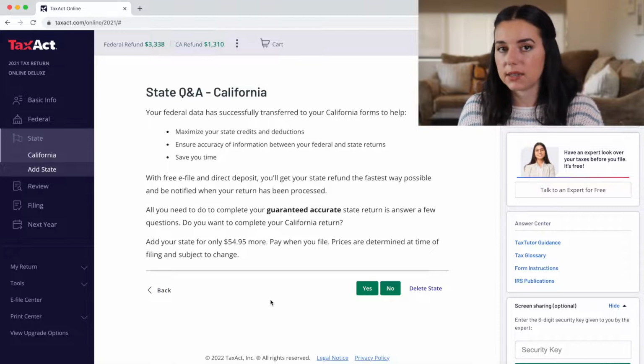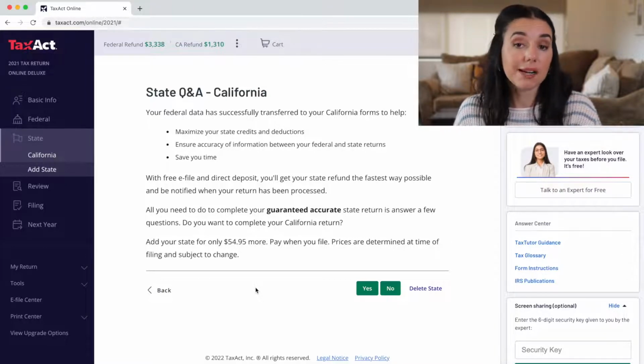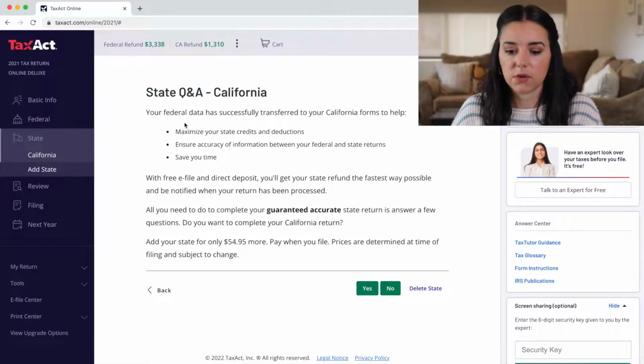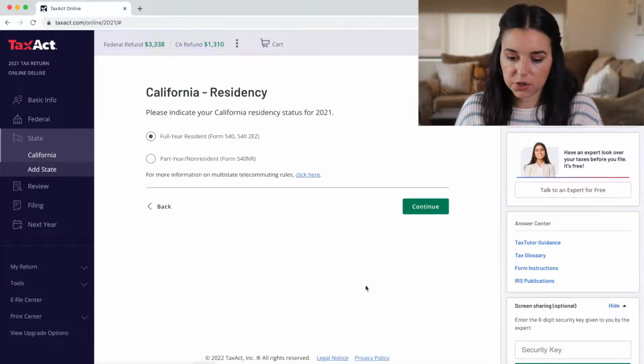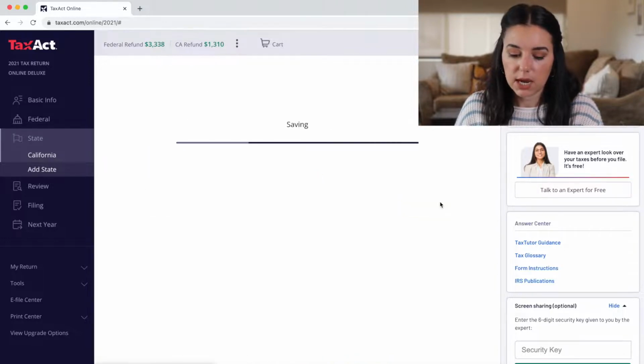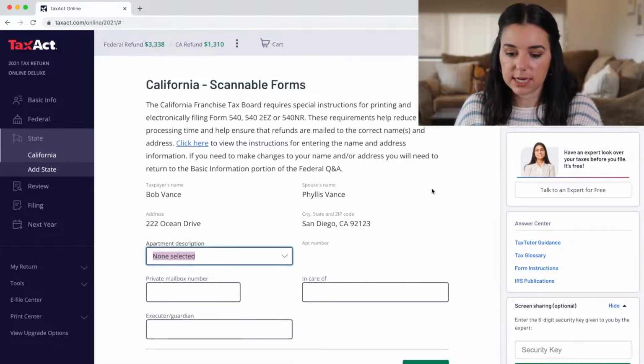So basically they're going to take as much of that information over to the state side and then ask you state-specific questions. So your federal data is successfully transferred to your California forms to help maximize state credits and deductions, save you time, ensure accuracy. Do you want to complete your California return? Add your state for only $54.95 more. I'm sure you're probably going to wrap this up into the same tax software, so then you can go through the Q&A for your specific state.